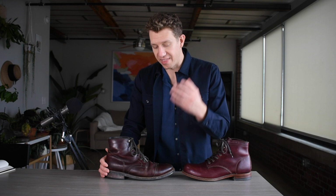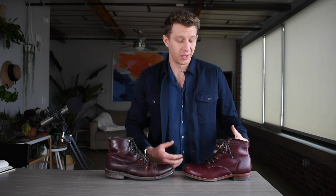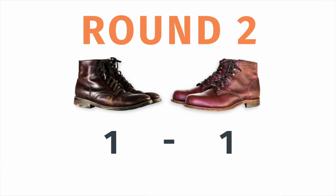But I think between EVA, that high-density foam padding, and just a piece of leather, that leather is going to last longer. So for the winner in durability, while both of them are going to be long-lasting boots, the winner in durability is going to go to the Wolverine 1000 Mile.